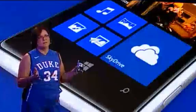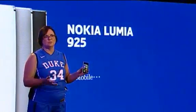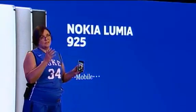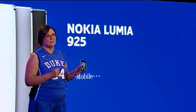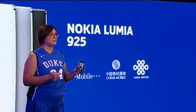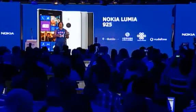And it's only May 14th, and we're going to start shipping in June, at a price point around 469 euros before subsidies and taxes. We'll be launching with operators around the world. For example, in the US, we'll be launching the Nokia Lumia 925 with T-Mobile US as their flagship, which means that with the Lumia 920, the Lumia 925, and the Lumia 928, we'll have flagship devices in three of the most important operators in the US market. In China, we'll be launching with China Mobile and China Unicom, two of the largest operators in the world. And in Europe, we'll be launching with Vodafone in Germany, UK, Italy, and Spain.